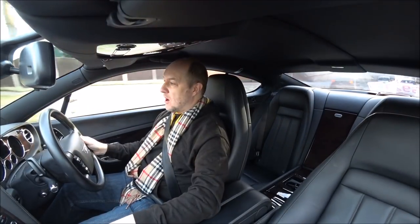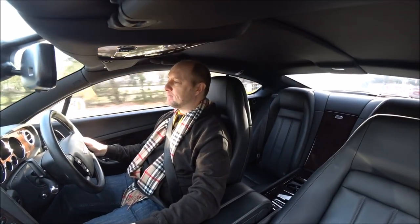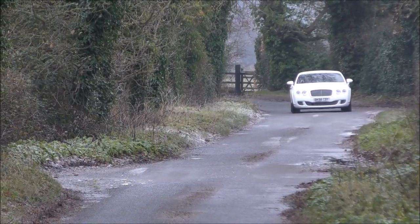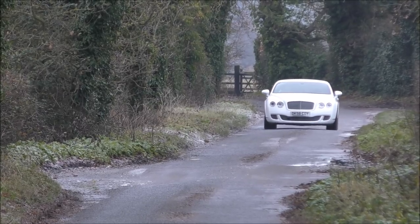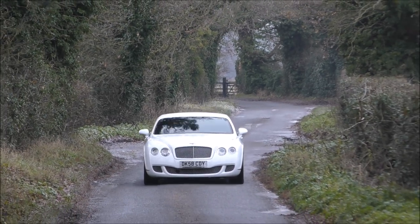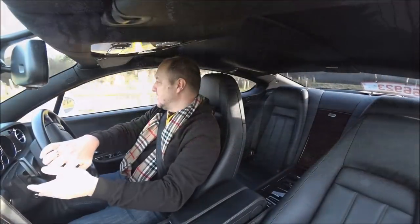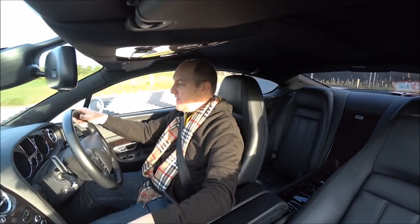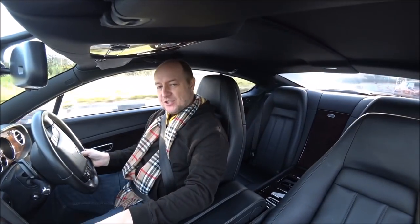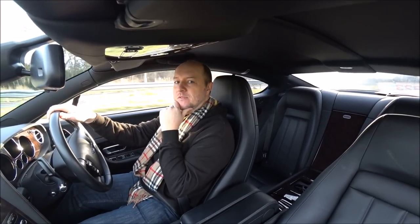But if I also want to, I can release the inner child and put my foot down, as I will demonstrate in a moment. Said everything is nice and serene. You would expect a lovely cruising car. However, when you see two lanes, you think, do I sit serenely or do I do this?